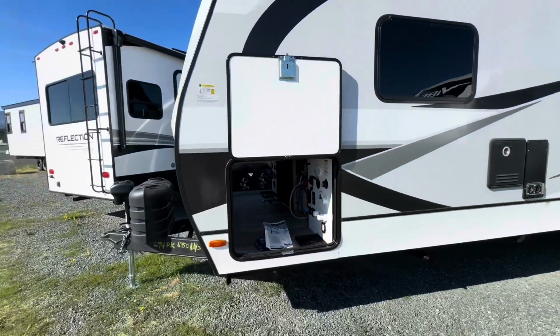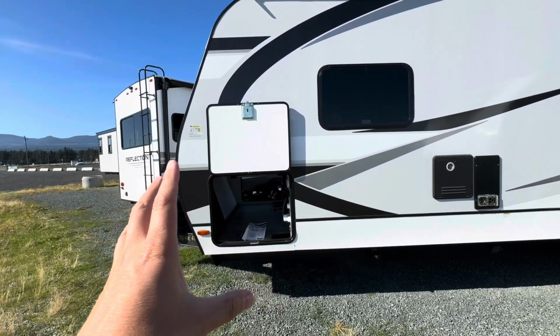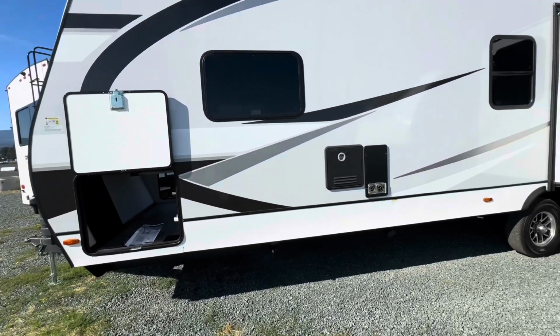Now, moving back here, I'm going to give you a really good view of that opening. So for your storage and that side of conversation, that is one of the biggest openings I've seen in quite a while on a lot of units. So it's nice to have.